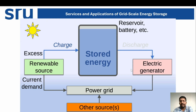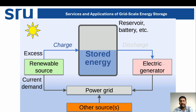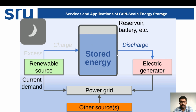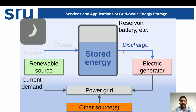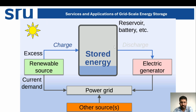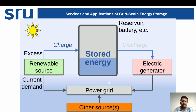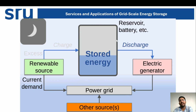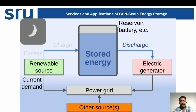Here you can have a converter also instead of an electric generator, because here we are not confining our discussion only to batteries. Definitely, stored energy can be in different forms that we are going to see in a short while. Okay, so the power grid can also have multiple sources, which I have already mentioned. So this is the charging and discharging cycle of grid scale energy storage throughout the 24 hours duration.